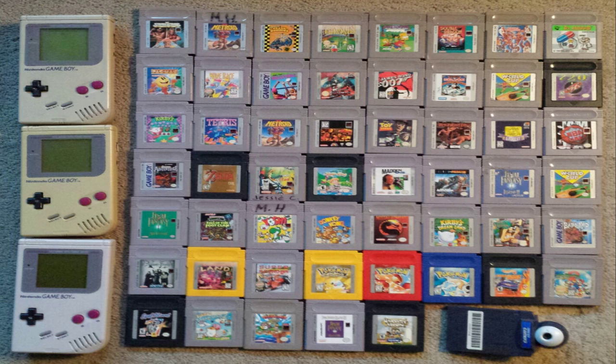So before getting into the actual games themselves, let's go ahead and throw out some numbers here real quick for a little backstory. Released in Japan first, as most things usually do, April 21st, 1989. Then North America, July 31st, 1989. And then September 20th, 1990 in Europe.